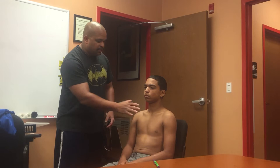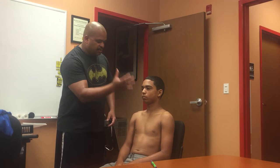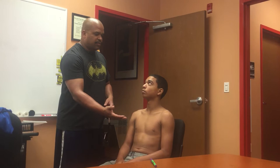I'm also looking for equal expansion of the chest, so take a deep breath and let it fall, and just visually noticing, making sure there's no paradoxical movement, uneven movement from side to side. I'm also looking in the chest to make sure there's no trauma or anything abnormal that would cause problems with breathing. Following, I'm going to listen for lung sounds.